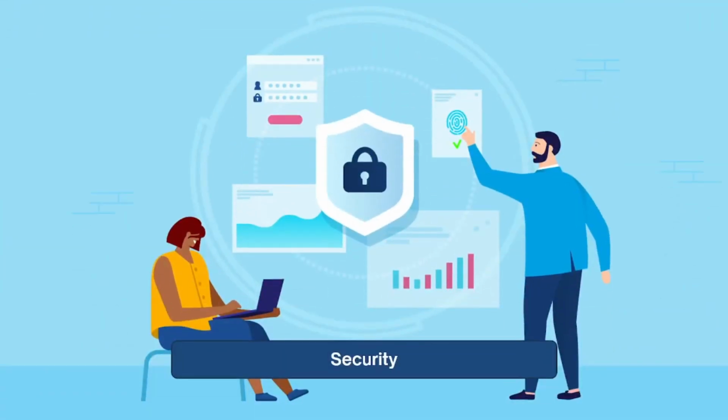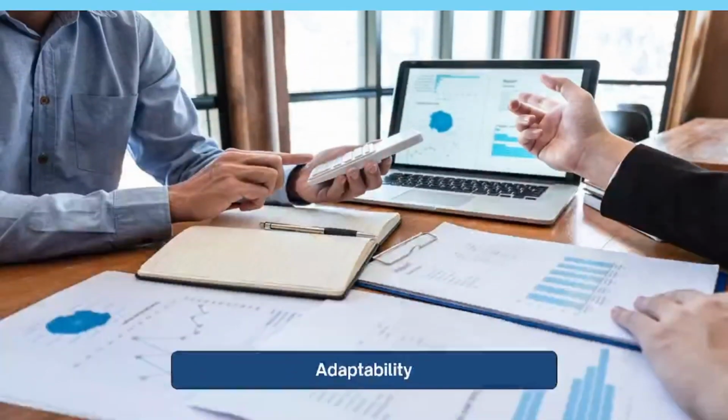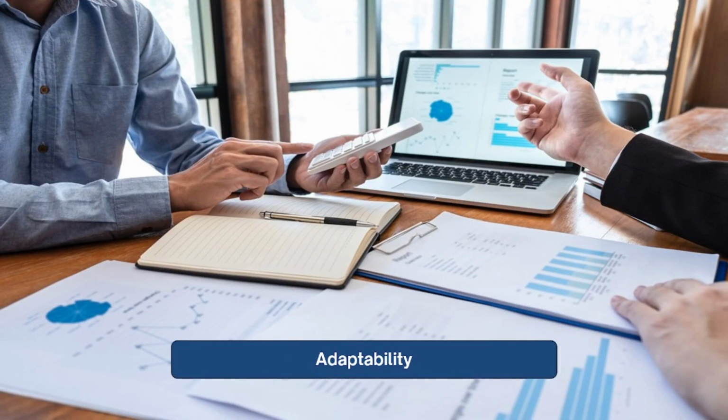Then, security. Not everyone needs to see everything, right? Your barista doesn't need to know your profit margins, and your supplier doesn't need access to customer emails. A data warehouse lets you control who sees what, so your sensitive info stays safe. And finally, adaptability. Your business isn't static. It grows, it changes, it evolves. A good data warehouse grows with you. Whether you're adding new products, opening a second location, or diving into e-commerce, your data system can handle it.